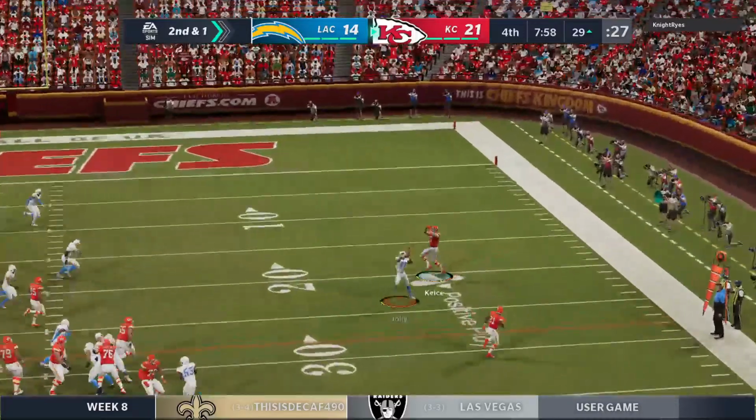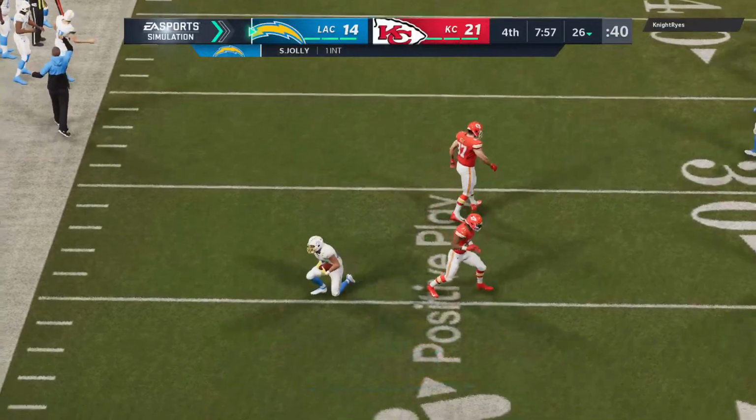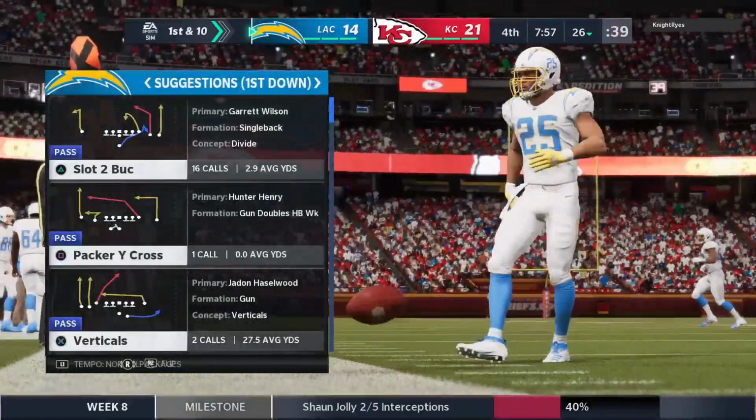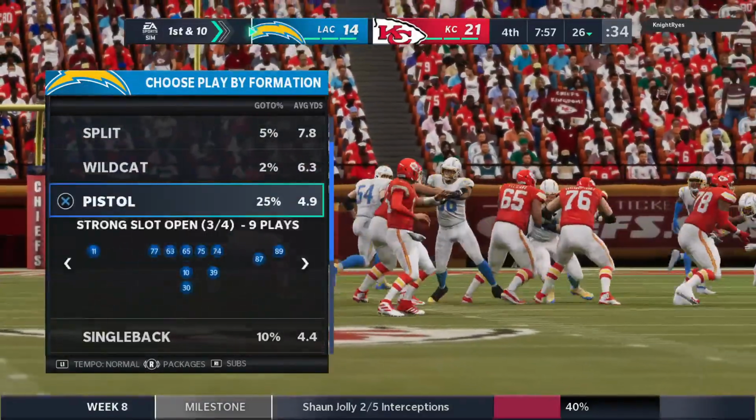Throwing again on second down. Mahomes. And look at this. They get the turnover they needed. It's intercepted. Picked off at the 25. A critical error there in a tight game in the fourth.